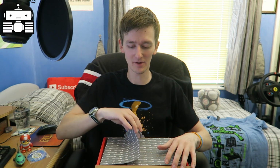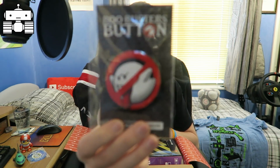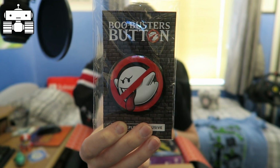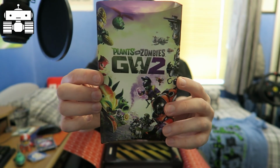So next up we've got Geek Fuel. Geek Fuel do not do a theme each month. They just send you a load of stuff that's relevant, I guess, but they don't restrict themselves to a set theme. So we'll find out what they've got in this one. We got Boo Buster's Button, a Geek Fuel exclusive badge, a cross between, obviously, Super Mario, Boo, and the Ghostbusters. That's a pretty cool tie-in. I like that.